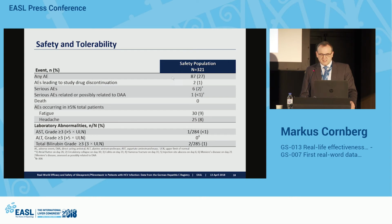Adverse events, any adverse events a bit more, because it always depends on what the patients or the physicians document, if they document any headache and so on. But the serious adverse events were less than 1%, possibly related to the treatment. You can see there is really not much: headache 9%, fatigue 9%, headache 8%. But patients with chronic hepatitis C have fatigue, and as just mentioned, in the placebo-controlled clinical trials there was less fatigue compared to placebo.